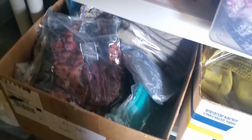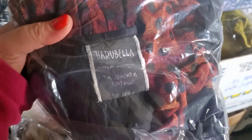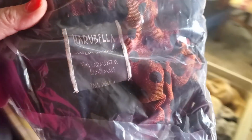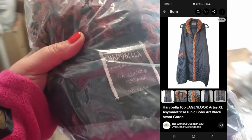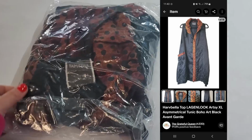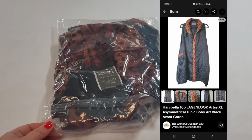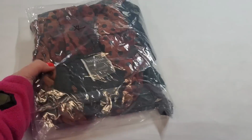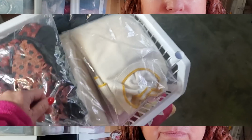Okay, this next piece, I had to sort of go through this extra large bin. This sold for $49.99 plus shipping. Here is the brand. I'm showing you the label. Harv Bella. I had never heard of this brand, but this had a lot of art to wear, avant-garde, layered look, artsy characteristics. I think I had it up for like $79.99 and it sat for a long time, so I just dropped the price to $49.99 and that sold. So I love my art to wear, artsy, layered looky type stuff.